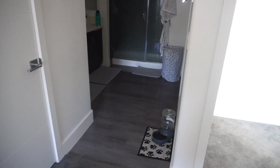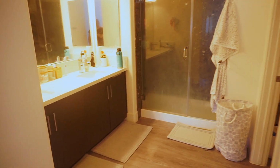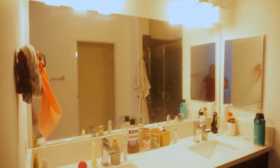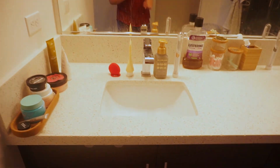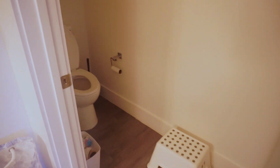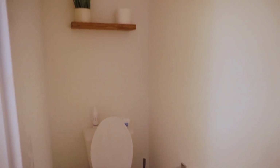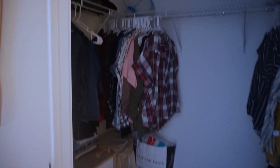And then the bathroom. We have the bathroom here. It's just a shower. And then we got the big mirror and our double sinks, which is nice. And then when you go around here, the toilet is over here. There's my bidet that I installed a couple weeks ago. That's pretty much it. And then we got our closet here. Nice little walk-in closet.